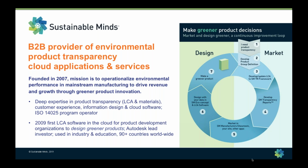And so that has played out in two product families. Our first was to bring a streamlined LCA and eco-design software tool to the market in 2010 for product manufacturers of all types, not just building product manufacturers, to help them understand the environmental impacts of their products across the life cycle in early stage design so they could make better decisions about products.